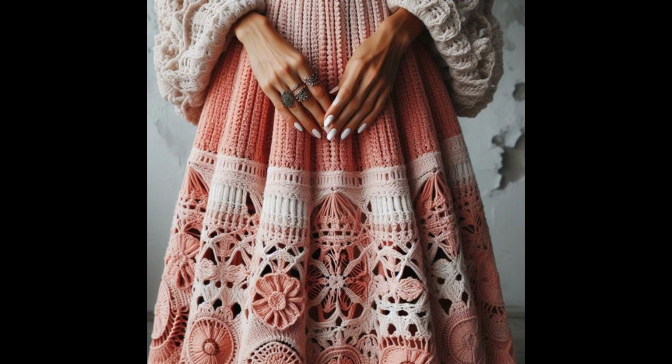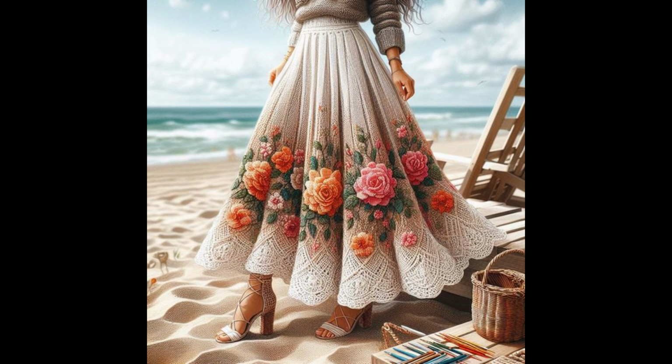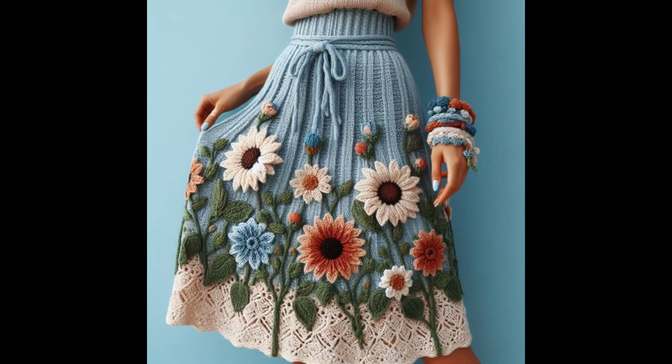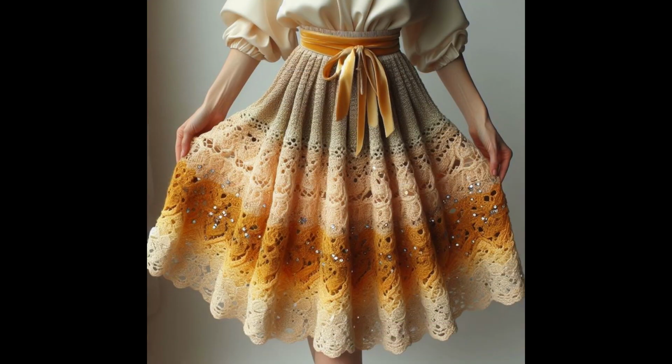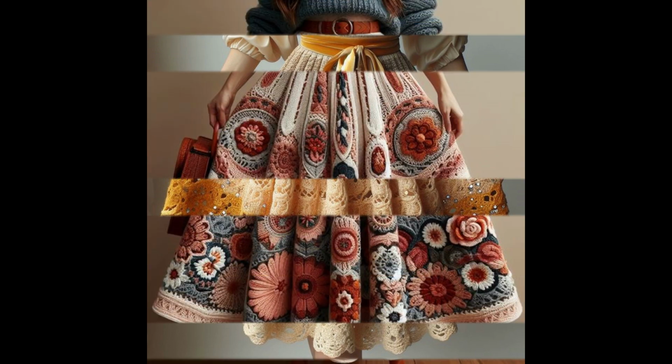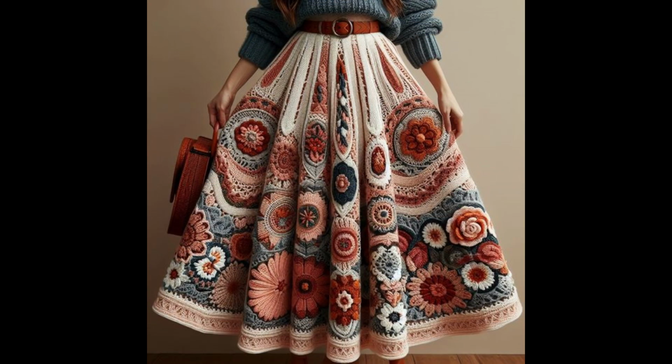So in this video I'm going to share with you some awesome collection of crochet-made skirt design ideas for ladies and girls. In this video you will find maxi style long skirt designs, A-line style skirt designs, and midi skirts in crochet. Different and amazing designs, with amazing color combinations.